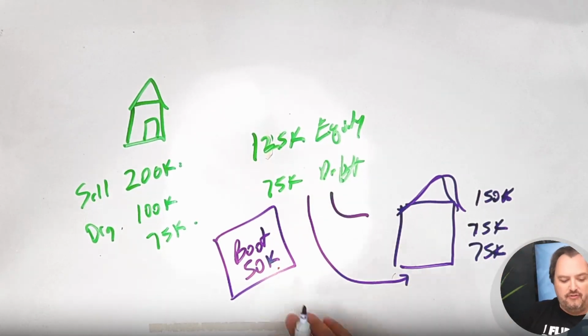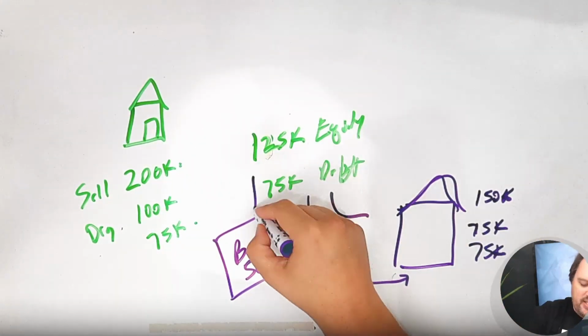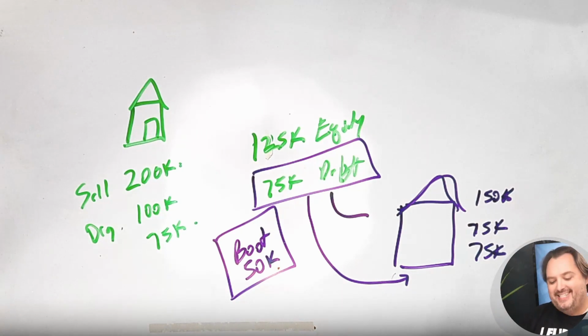But you've got to roll all the debt over. So this works well if you're going from a smaller property into a bigger property, because you always have to roll all the debt over. The equity, you don't have to roll all that over, but you're taxed on whatever you don't roll over.